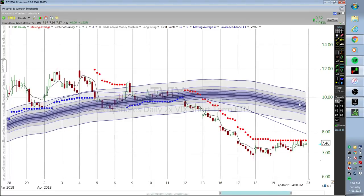Okay, so TVIX, and volatility in general, and I'm sure VXX or UVXY will come up. If not, I'll put it up. But when you get a turnover like this in TVIX, you can just sell credit spreads against volatility until the model flips on you.